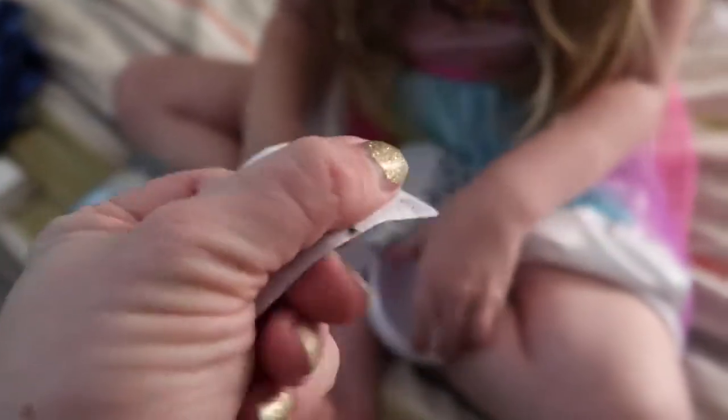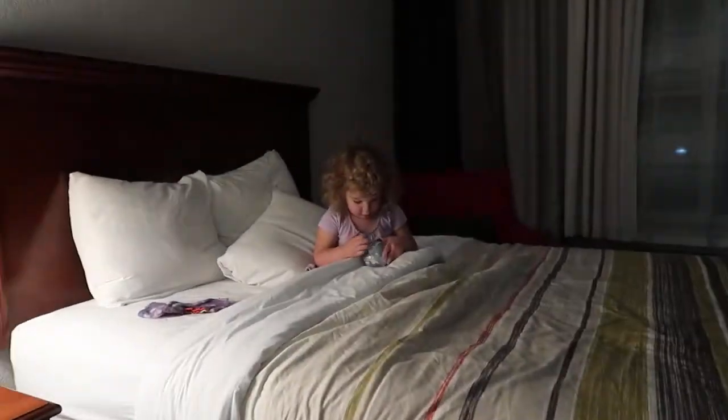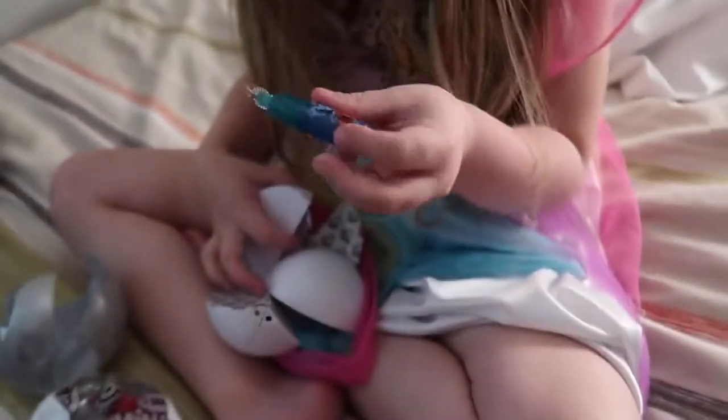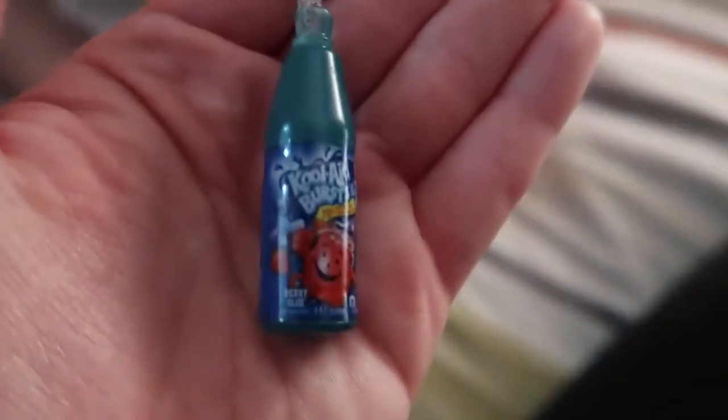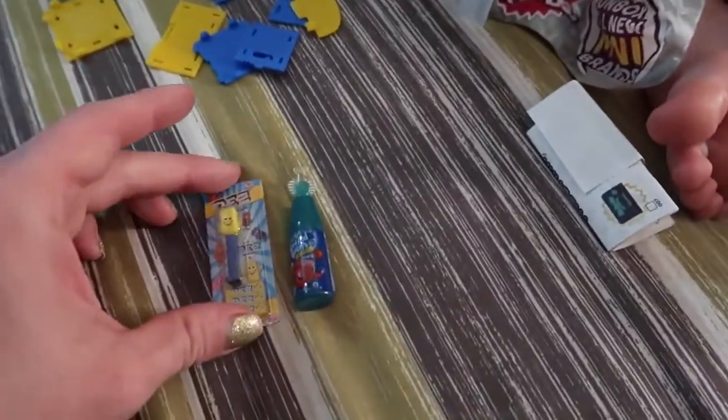This is the construction. Oh, the construction. Oh, I see. So next. How you doing, Kay? I'm gonna get another one open. Wow. Oh, those are yummy. Oh, that's so cool. Did you get Kool-Aid? Kool-Aid. Okay. So you've got Pez, you've got Kool-Aid, you've got a shelf.